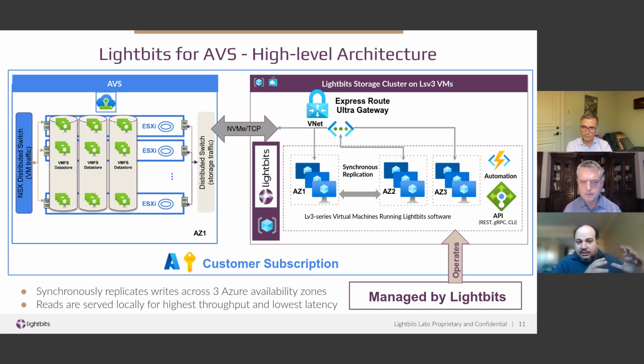And under the covers, you get all the NVMe over TCP performance up to the NVMe devices of the LSv3 virtual machines. And I do want to repeat the capability that we were discussing before around multiple availability zones, because you can see what it means here in this slide. Basically, we are doing what's called synchronous replication of the data across virtual machines that are running in different availability zones. That's what you see here as AZ1, AZ2, and AZ3.